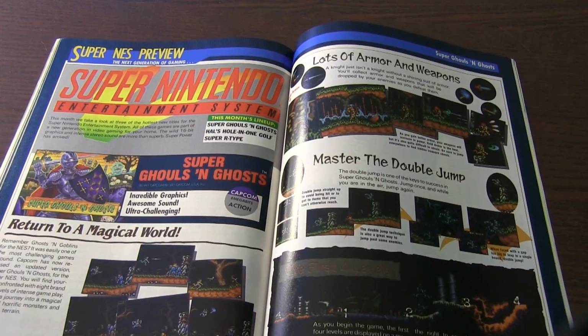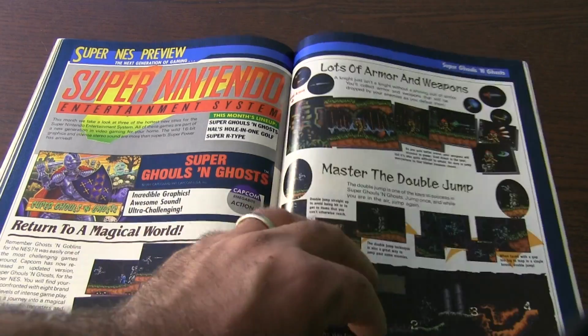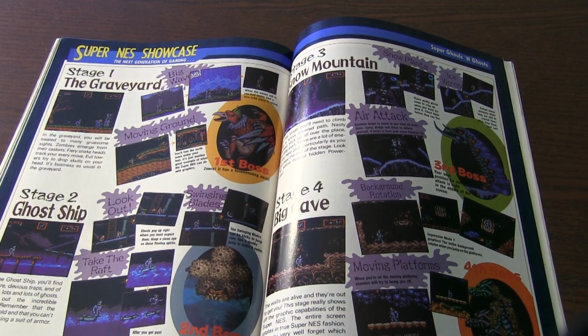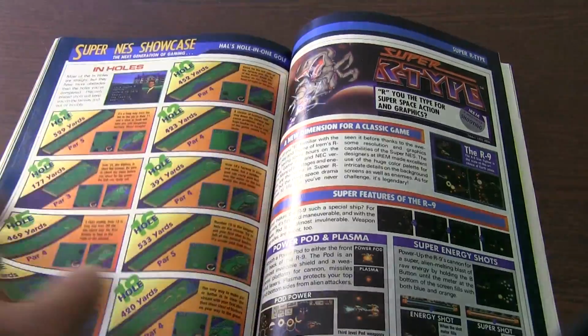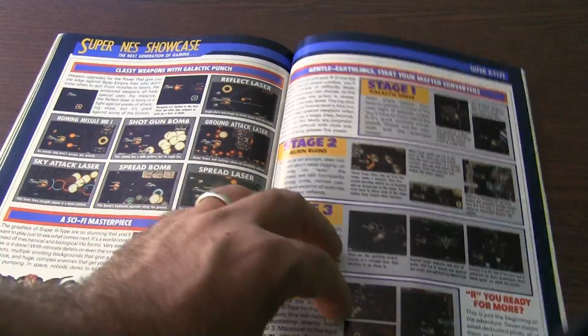Here it is, Super Nintendo. Super Ghouls 'n Ghosts by Capcom. Love the graphics. Great side-scrolling game. HAL Hole in One Golf. Super R-Type, a great shoot-'em-up. Love Super R-Type.